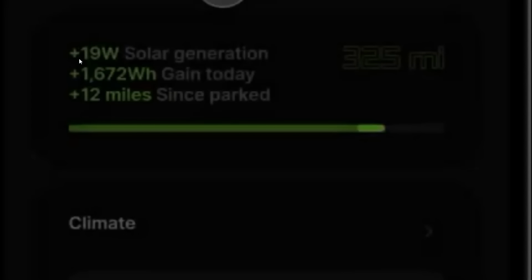It's telling you currently how many watts the solar is putting out. So 19 watts, so it must be not a very bright day, or later on or very early in the day, so it's not very many watts. The total maximum output is about 700 watts if everything is perfect. So 19 watts is well below the maximum capacity, but then it also gives you how many watt hours were gained that day, and then 12 miles since last parked.